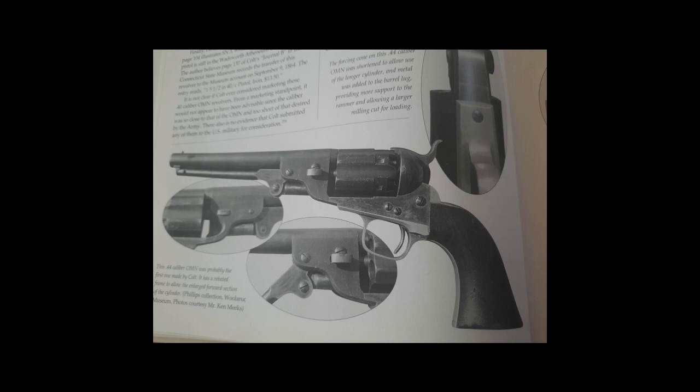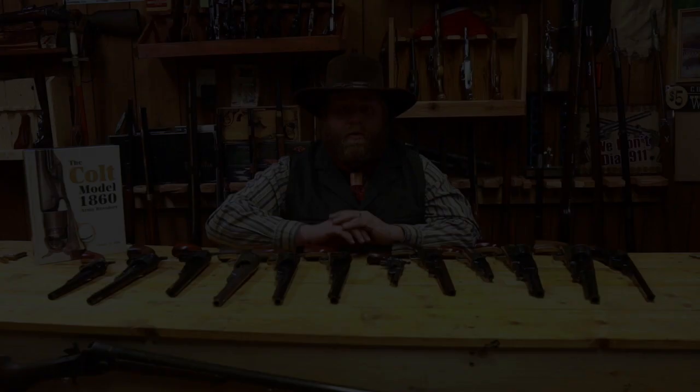It was a prototype made by Colt. However, if you look at it, it doesn't look exactly like what we would think of a Navy today. It has the fluted cylinder and a rounded barrel. But with the old style loading lever, and the 51 Navy grip, this is technically an 1851 Navy in 44 caliber. So yes, though there's only one of them, they technically did exist.